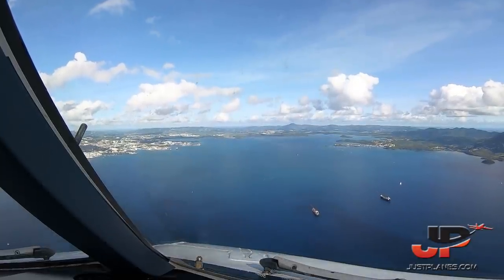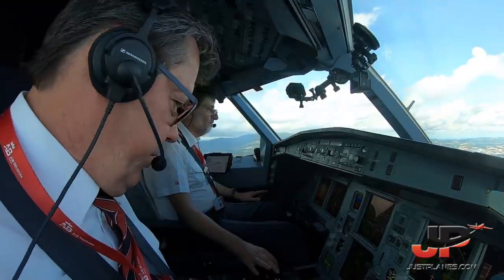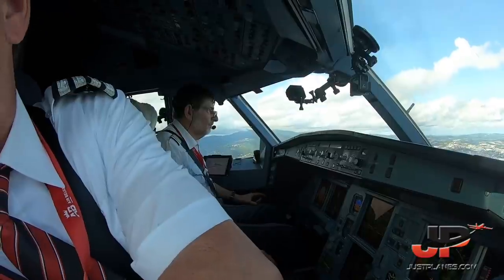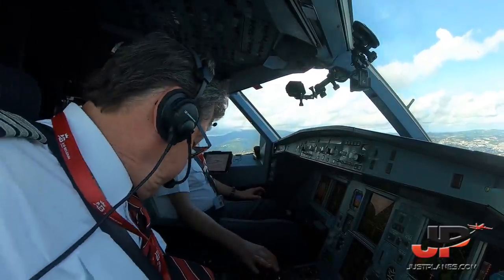And flaps full, landing checklist. Speed checked, flaps full, landing checklist. Cabin crew. Yes.